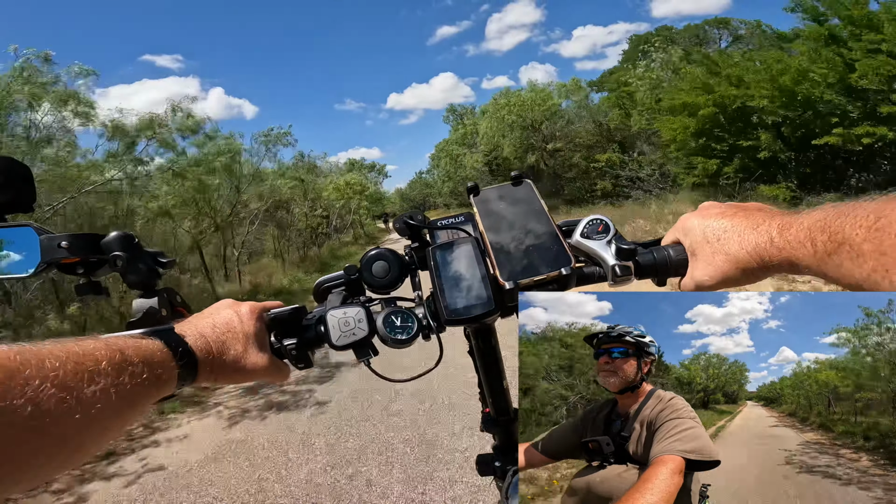I think some of these trails are right on the UTSA campus, because I see the school buses there.